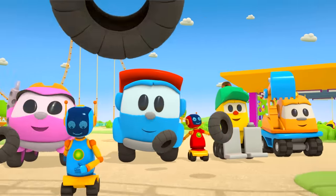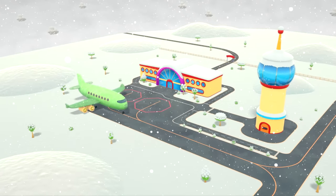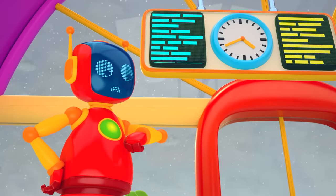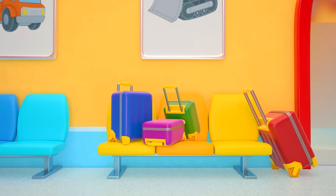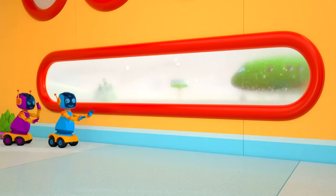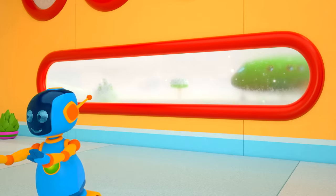This is the airport. Leo the truck and his friends are waiting for an airplane, but they've still got some time to play. The robots are playing tag. Flight number 123 has been delayed.